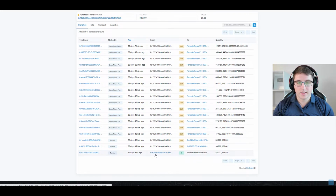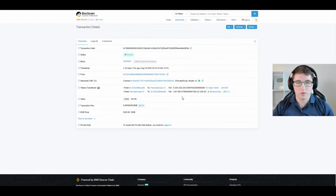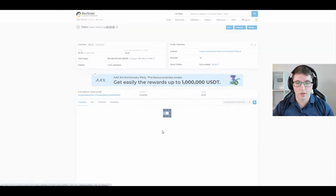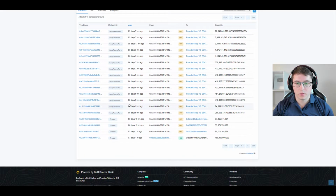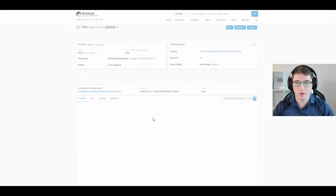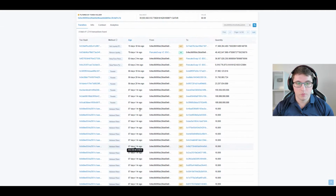Over here you can see that they got a lot of tokens from this address and pretty much they sold all. Right now they're holding zero. In the last transaction they sold for $1,300. And if we check from what they received those tokens, this one also received tokens and they sold everything from here. Then we go even further and over here we can see probably the creator address.